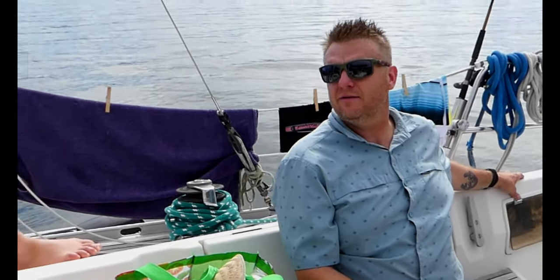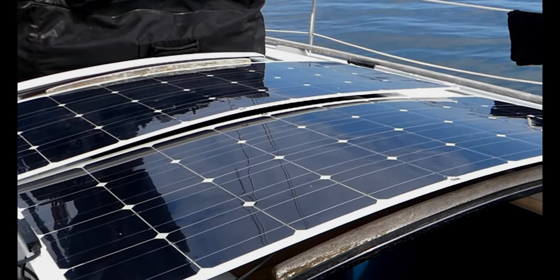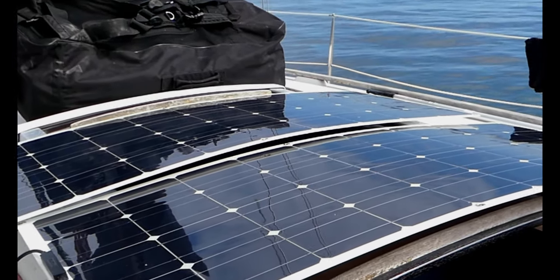It is hot. Just sweating my butt off here. The solar we have temporarily installed, so it's all wired into the batteries. Just waiting on the final connections to go on top of the Dodger when that arrives.